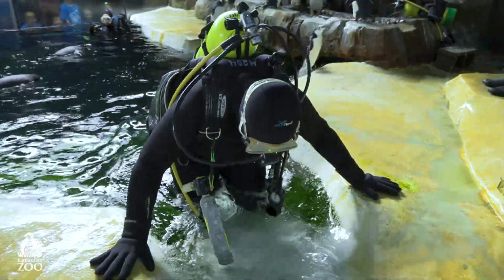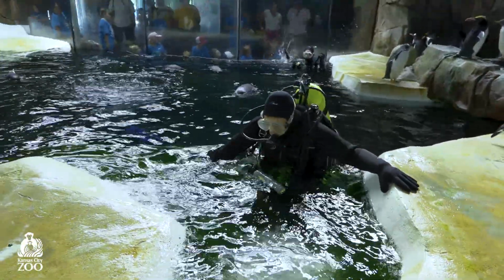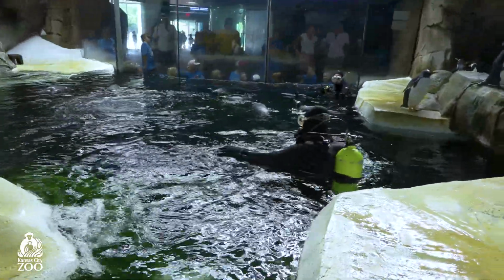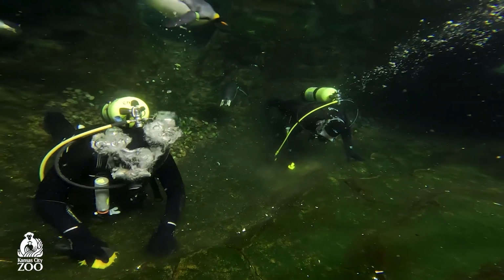Diving is important because we do have a lot of animals that we take care of. We want to make sure we keep up on their exhibit, so we do have to clean it quite often. The cold penguin habitat, there are a lot of penguins on this exhibit, so it is really important that we clean above the water as well as below the water, just to keep up on the cleaning and their health and make sure everything is up to par.